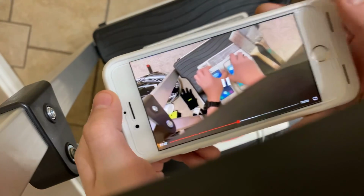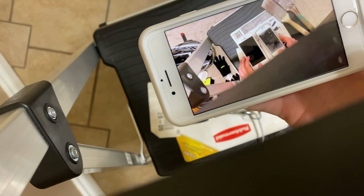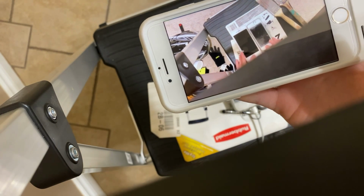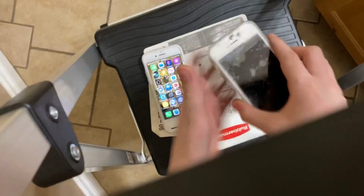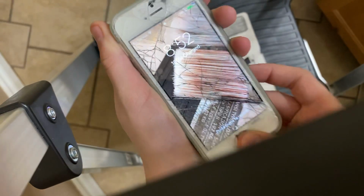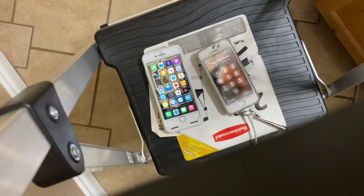Burning right now, hot. Alright, let's restart both these. Oh! The 5 just gave us a little flashback to the home screen. We know what you're doing, 5. Alright, we figured it out. Alright, guys.